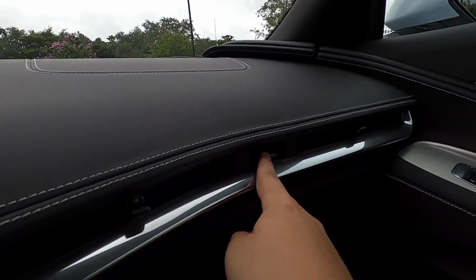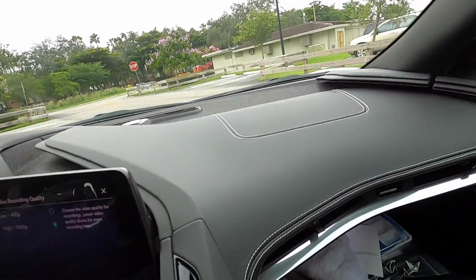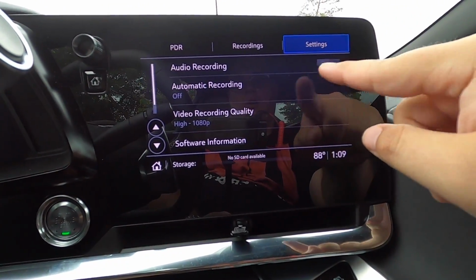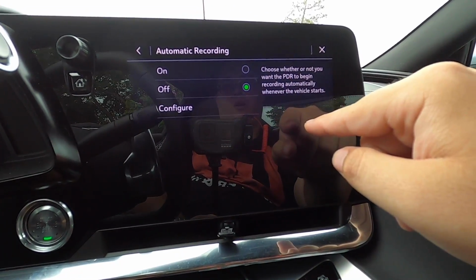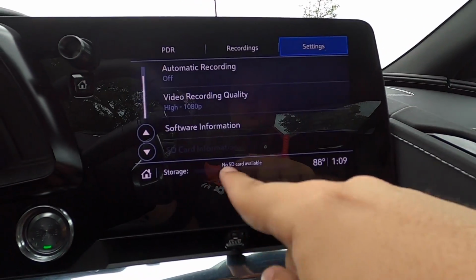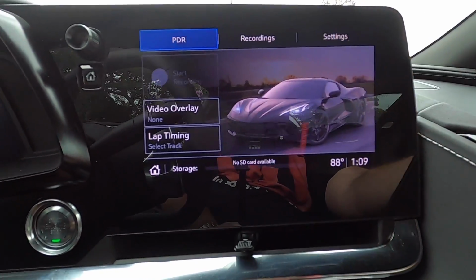So you have the button here for the glove box. You actually have a little slot here for an SD card. So we'll do that in a little bit. That'll be kind of cool. And aside from the recording quality, you could have automatic recording set on, audio recording, definitely want that on. Automatic recording, we'll leave that alone for now. SD card information, there's nothing in there right now, but it says there's no SD card, so it'll tell you the storage. If we go to recordings, there's nothing there right now.